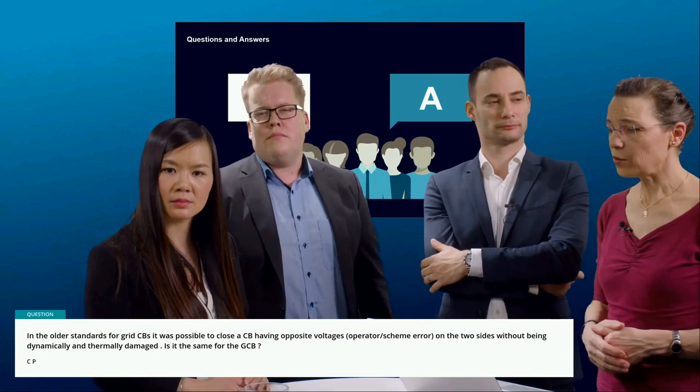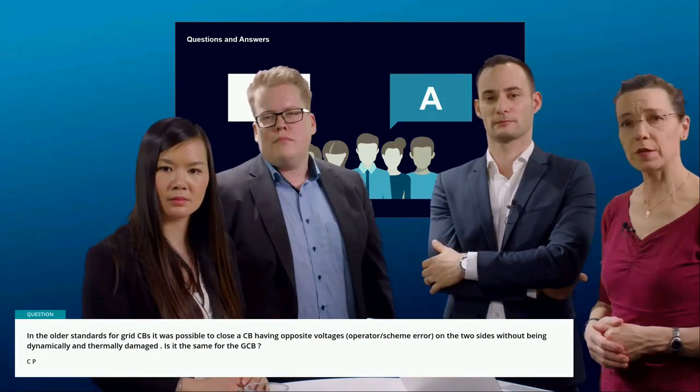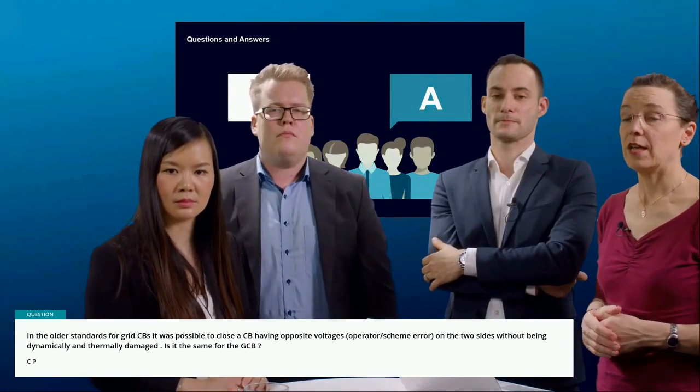And then we go for the next question from CP. In the older standards for grid circuit breakers, it was possible to close a circuit breaker having opposite voltages on the two sides without being dynamically and thermally damaged. Is it the same for the generator circuit breaker? Yes, this out-of-phase testing duty is defined in the standard for distribution breakers, and it is also defined in the GCB standard. So yes, it's the same for GCB. No problem.